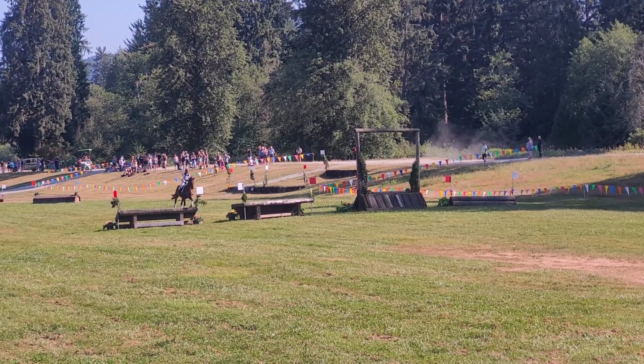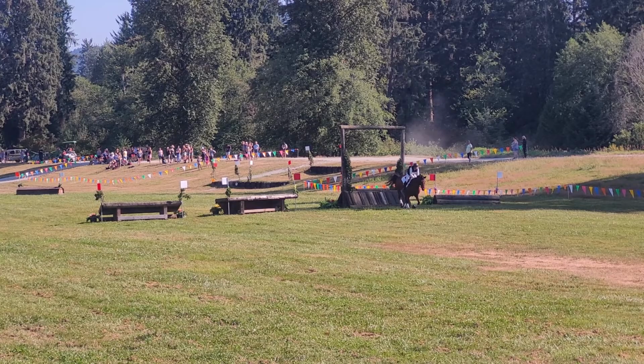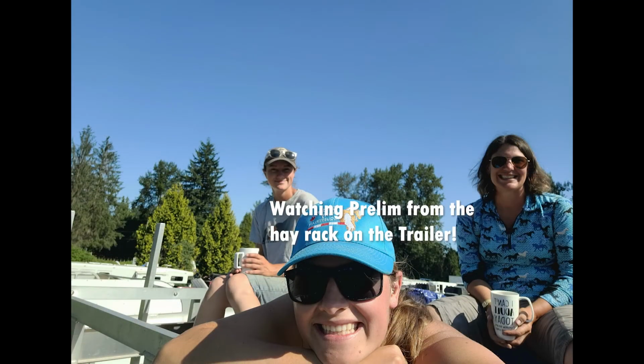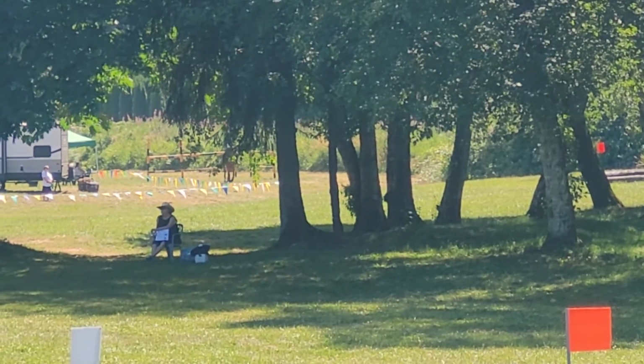And here we're just watching the prelim riders go. As you'll see in a photo that I post here, we're actually watching from the roof of the trailer because prelim went in the morning, so we were on later in the afternoon, and then all of the trailers are lined up right behind the last jump. So it was a really fun day.